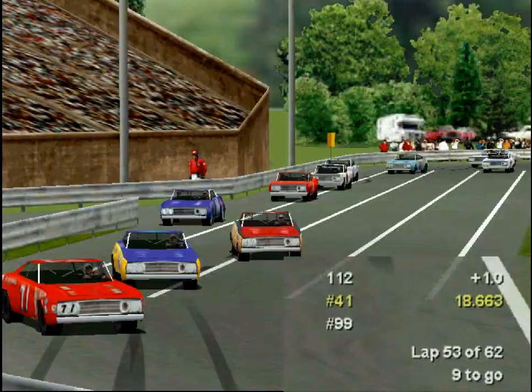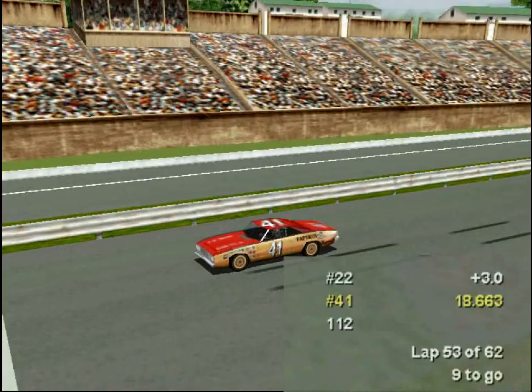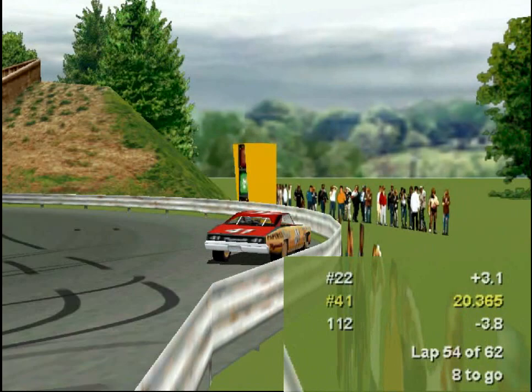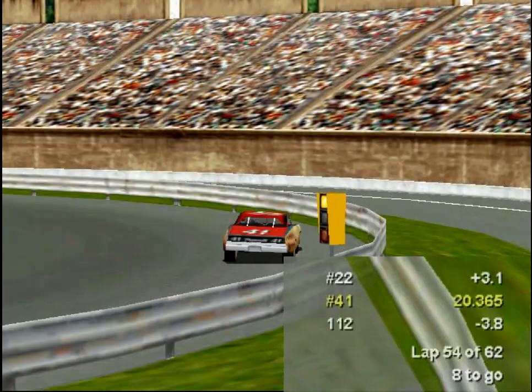You're racing the 112 car. Car stop. Guy is spinning right in front of me. Clear. Go faster. Come on, move that V8. You've got a car stop on the front straight. We've got trouble in turn 4. Yellow flag is out.